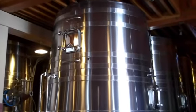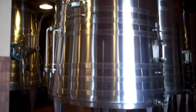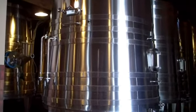At Chateau Palmer, and we're about to begin our tour. Okay, I'm in Chateau Palmer, and the stainless steel vats. First of all, there's two of them. There's one on the top and one on the bottom.